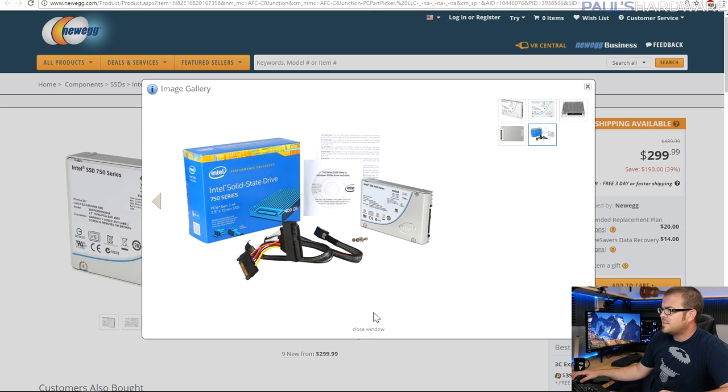This one is the Intel 750 series. I went with the 400 gig version. This is going to have the little plug on it and then a little breakout thing, and it's got a 2.5 inch drive. And then you've got to connect the little mini SAS there and the little adapter and the power and all that good stuff. But it is a very fast NVMe SSD, and it's faster than any SATA drive that you can plop in there.